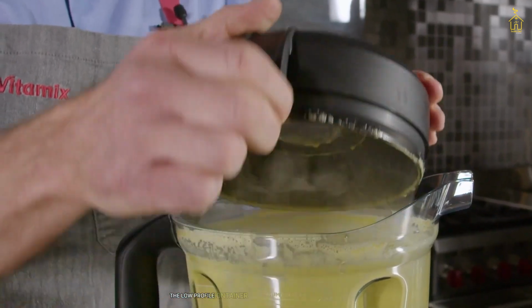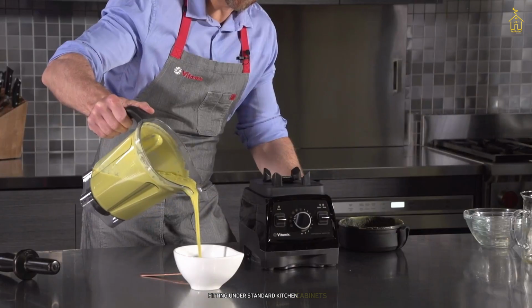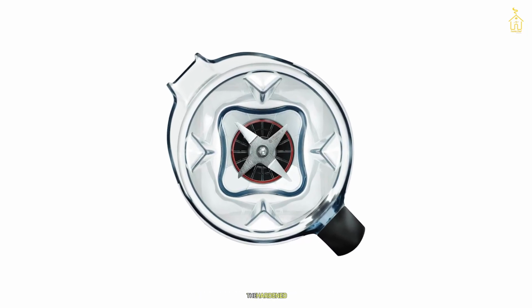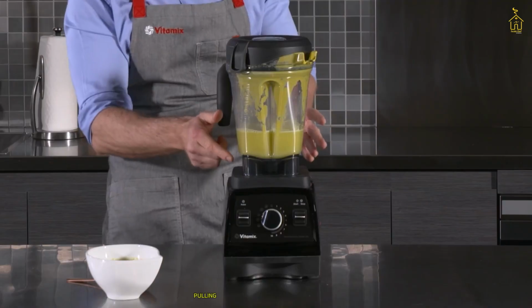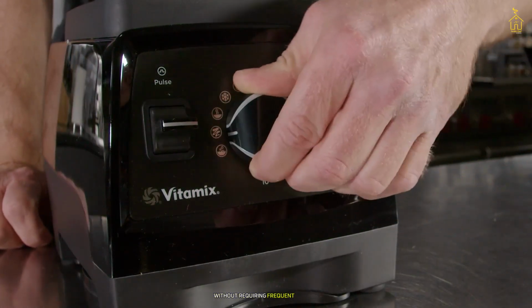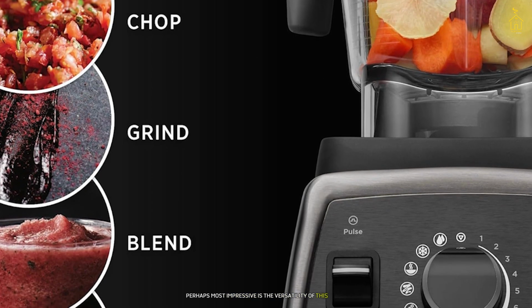The low-profile container design is particularly well thought out, fitting under standard kitchen cabinets while maintaining the capacity for large batches. The hardened stainless steel blades create an incredibly efficient vortex, pulling ingredients down for consistent blending without requiring frequent tamping. Perhaps most impressive is the versatility of this model.